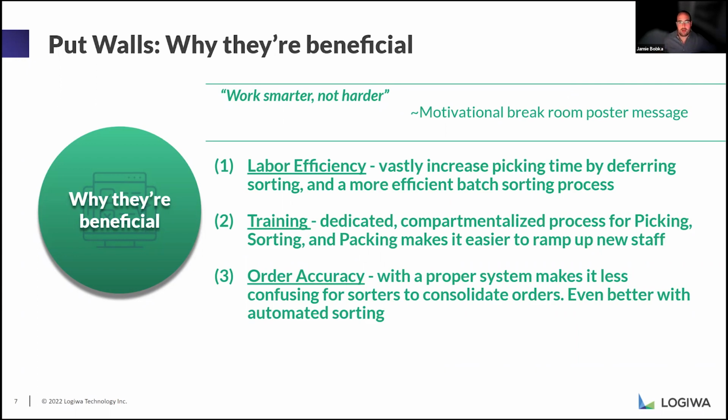Labor efficiency is probably the most important benefit here. This efficiency comes in several stages of the workflow. For example, during picking, because more picks can be made in one run and sorting is deferred to a later step, this process becomes much quicker and much more efficient to complete.